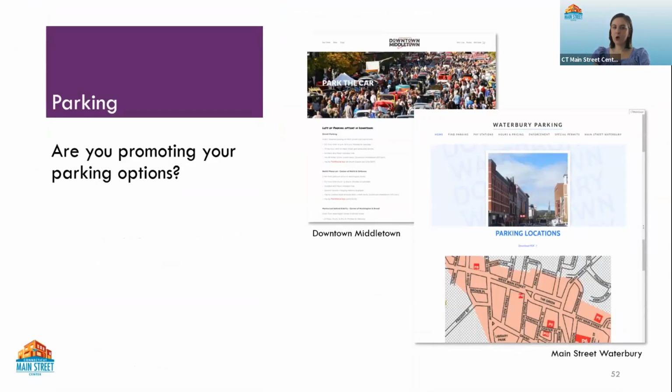Parking, always a hot controversial topic, right? There's never enough parking in most people's perception. But what we have found is that there actually could be enough parking, but it's not being promoted, and there isn't enough signage to direct people how to access the parking. So before we go and build a new parking garage or add new spaces or something of that nature, let's do an inventory of our parking and let's make sure we're really promoting it and people know about the parking options that already exist.